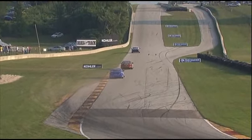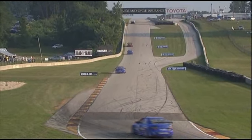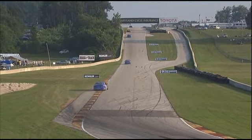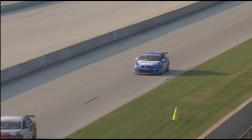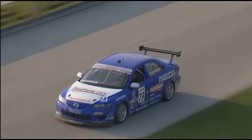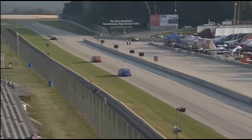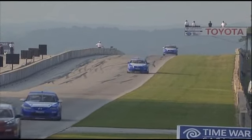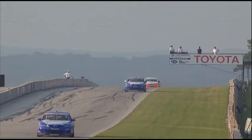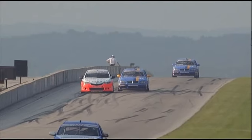That's the Pro Part Stop Tech Tri-Point Mazda of Charles Espenlaub, the pole sitter. But remember, he started 5th because of the inversion. And he has been closing in on the gentleman who's been so fast already this entire race and this whole weekend, Sloan Security's Horton Autosport Mazda of Lindsay. Neither of these drivers, of course, in contention for the Drivers' Championship, but both collecting valuable points for the Manufacturers' Championship. And we've talked about it before, how important this battle between Acura and Mazda is.